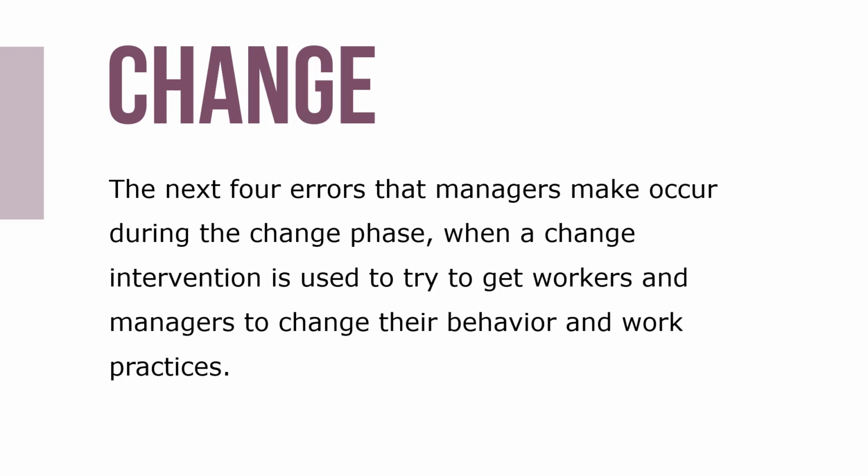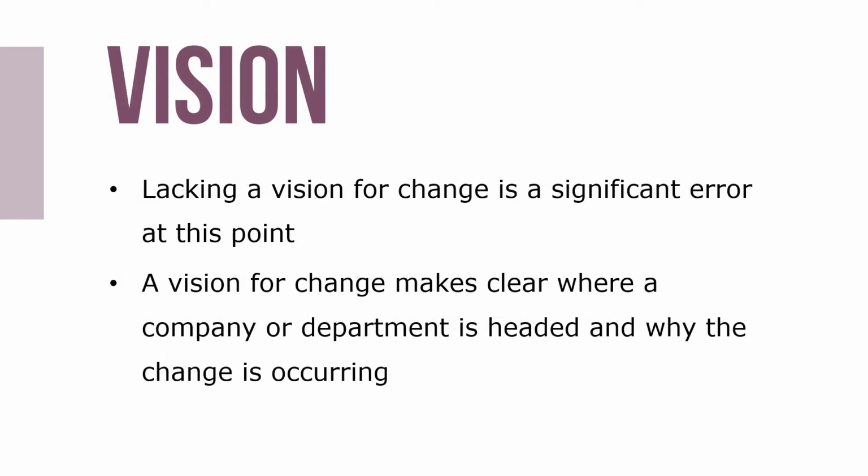The next four errors that managers make occur during the change process, when a change intervention is used to try to get workers and managers to change their behavior and work practices. Lacking a vision for change is a significant error at this point. A vision for change makes clear where a company or department is headed and why the change is occurring. Change efforts that lack vision tend to be confused, chaotic, and contradictory. By contrast, change efforts guided by visions are clear, are easy to understand, and can be effectively explained in 5 minutes or less.